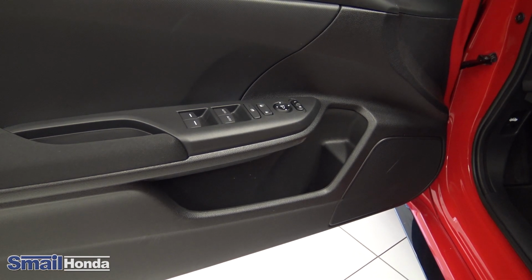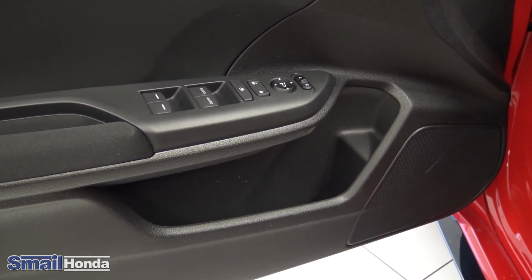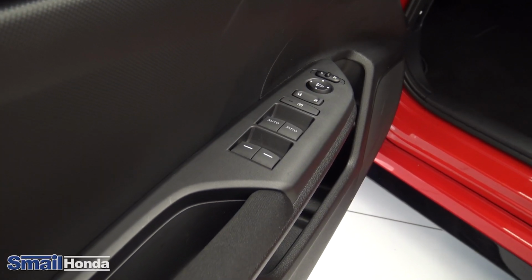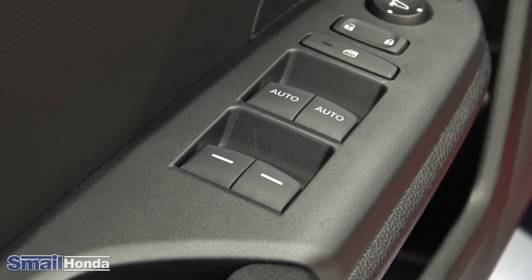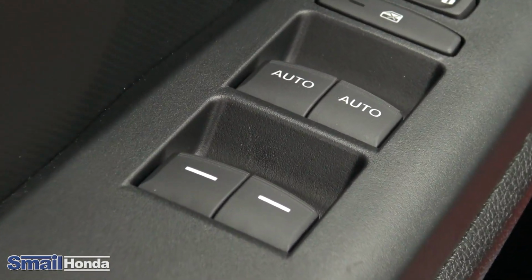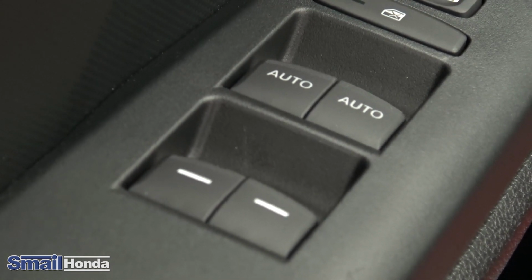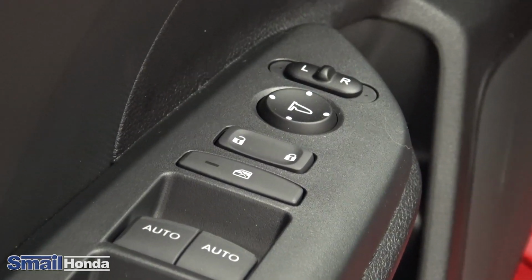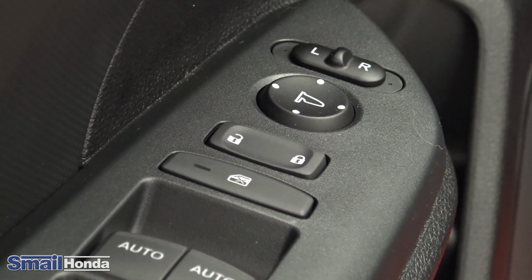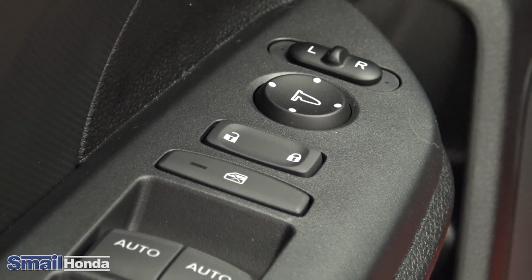On the door itself, it looks like you have a cup holder and some room for storage down at the bottom. And right here, what I'm noticing is you have the ability to put up and down every single window in the car. The front and the passenger windows appear to be automated, so you can just put it up and down with a button. You can lock and unlock the doors from here, as well as change your side view mirrors. Now let's go ahead and get into the car.